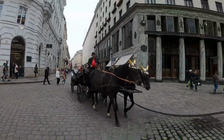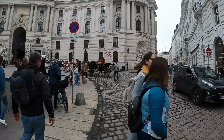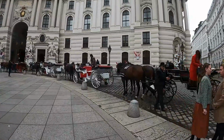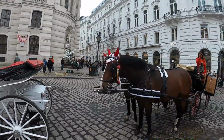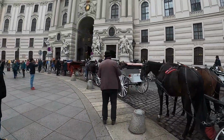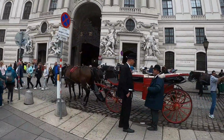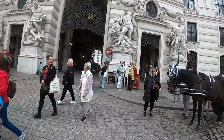And it's interesting, the horses, they have those little things covering their ears. Let me see if I can get a better view of that. And it's not even really cold out yet, so I'm not sure why they'd have to have these earmuffs on. Maybe it's for the noise, possibly. But there's a better view of it. Those horses have their ears covered, and it's like they're just waiting for their next ride. And this would be a pretty good way to see the city from a carriage ride. And from what I've heard, it's about $50 to take a carriage ride for a half hour.